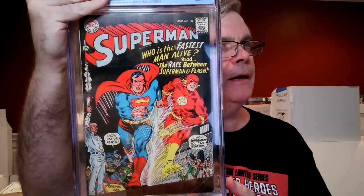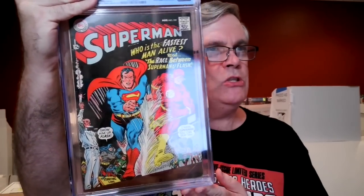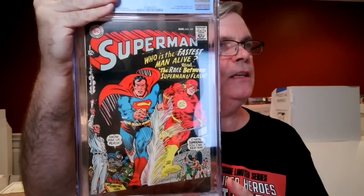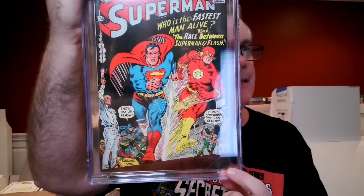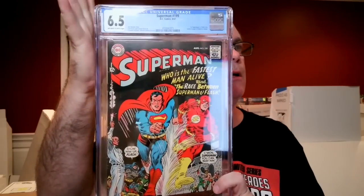What do we got up next? It's another Superman. Superman 199. This is the first Superman-Flash race. I got this dirt cheap. If I remember correctly, I don't have notes on this, I believe this was like $25, something ridiculous on eBay. I thought that this copy was a 5.0. Looks pretty nice. I mean, it does have this crease there. I had it at a 5.0. 6.5.